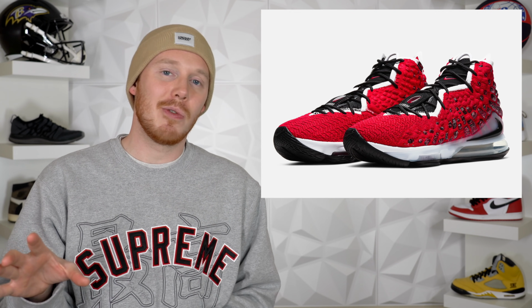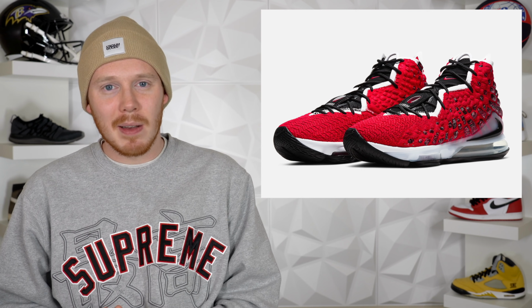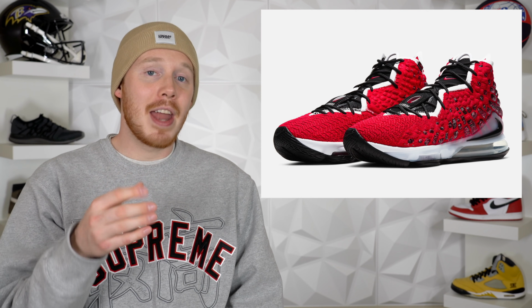The only thing I feel like this shoe is missing is the air text around the outside. I'm actually kind of surprised they didn't add that in some way. Maybe I'm missing it from these pictures, but I would have thought that they would have thrown on maybe like a Flyknit Air or something.